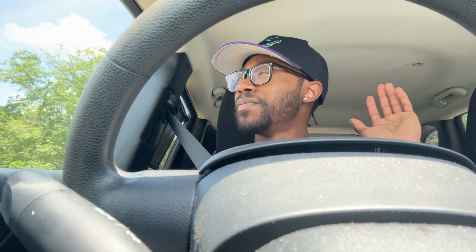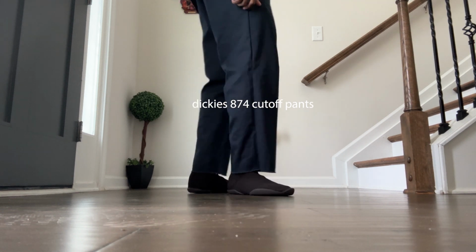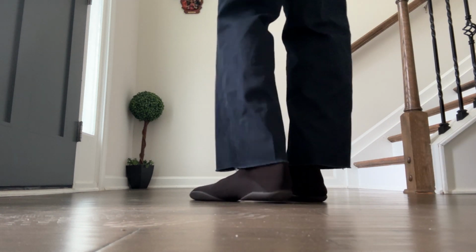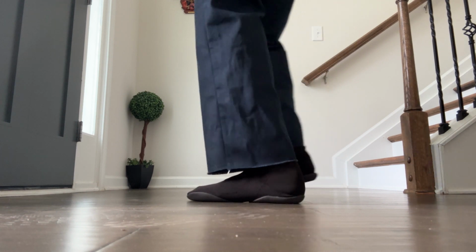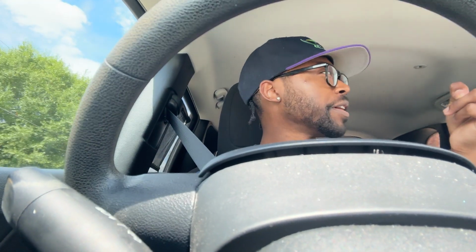So, no baggy jeans. You can do, like, I have on some Dickie pants, the 87.4 cutoff Dickie pants. You can wear those, like some cutoff jeans at the ankles, or wear some sweatpants. So those are what ultimately goes with the Yeezy pods. So neutral colors, cutoff pants. You can do shorts if you want, and then sweatpants ultimately. So that's how I would style it.